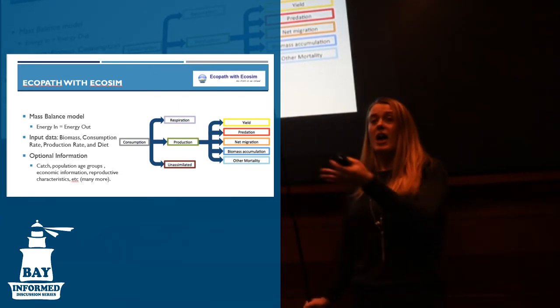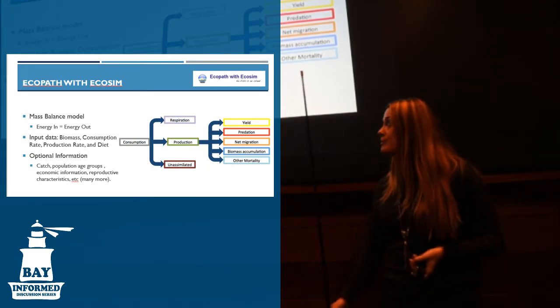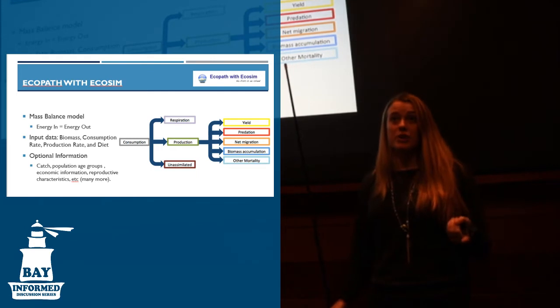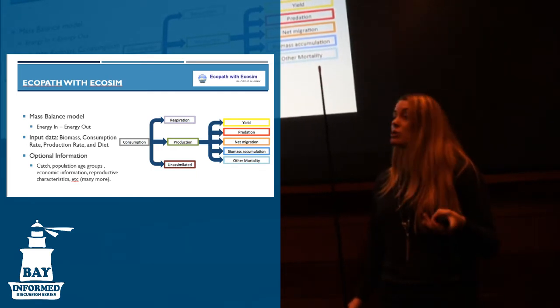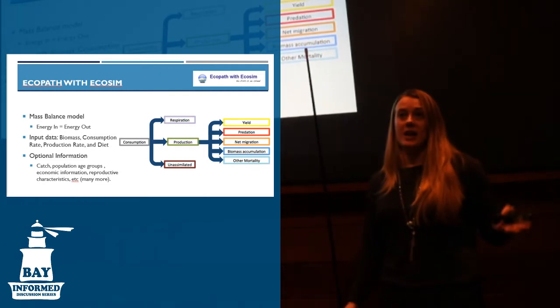So that means any energy into a particular group has to equal the energy out. You need four basic components of data. You need the biomass, how much there is. You need the consumption rate, how much they eat. Production, which would be how much they grow or use. And then the diet, where are they getting their energy.